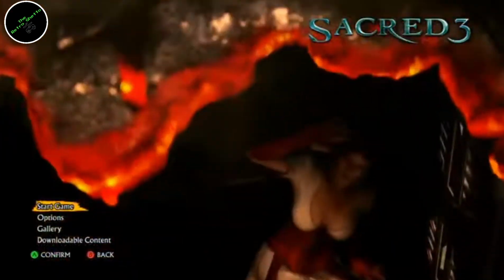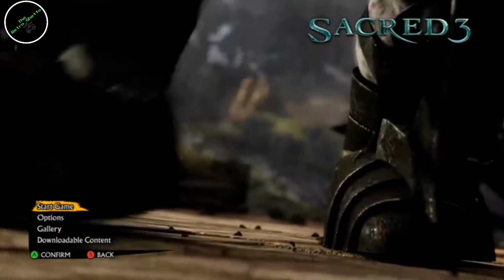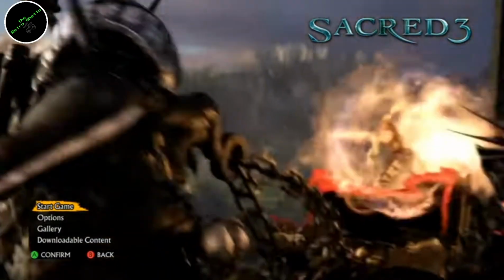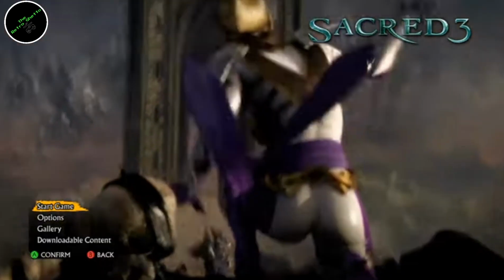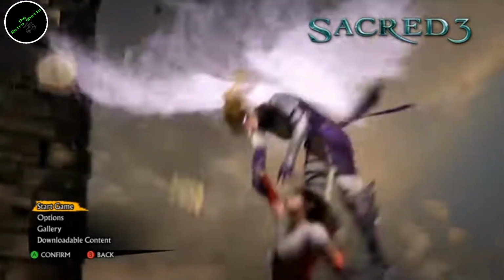I found Sacred 3 first edition. It looks on the back very similar to a Diablo game, maybe like a dungeon crawler. It looks really interesting. This was £1, so I thought it can't really go wrong with that. CEX sell it for more than £1. I did check before I bought it. But yeah, one for the collection.